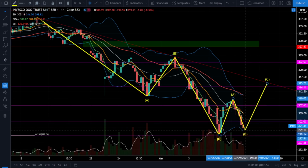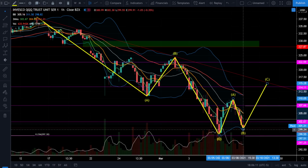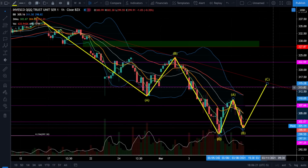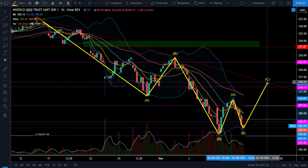However, if we can stay at today's close and we can start bouncing off of that level going into tomorrow's open, it's possible that we complete this C wave and we come back up to about 314 or 315 and test this resistance level. If we can break out of this resistance, that will increase the probabilities that we're going back into a bull market and this correction is over. If we fail to break out of this resistance and we get rejected and start heading back lower, it's possible we're going much lower in this market.